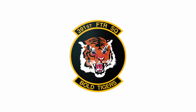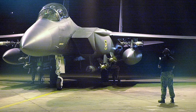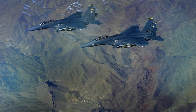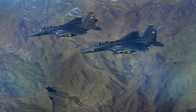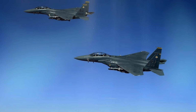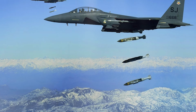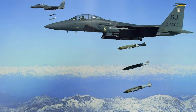F-15Es from the 391st Fighter Squadron / 366th Air Expeditionary Wing, located in Mountain Home, were sent to Kuwait for Operation Enduring Freedom in the wake of the terrorist attacks on September 11, 2001, in New York and Washington, D.C. Four crew members from the unit made history during their 3-month service when they completed the longest fighter combat sortie ever. No exact date for this mission has ever been released by the USAF.